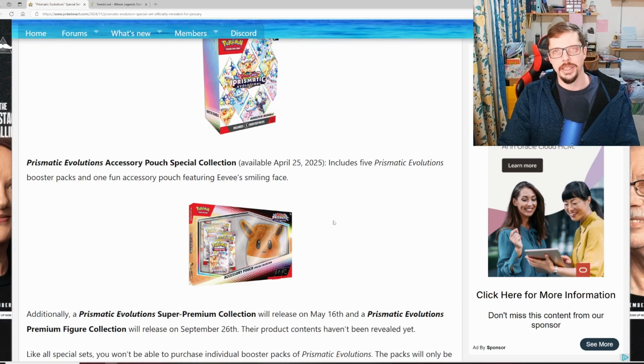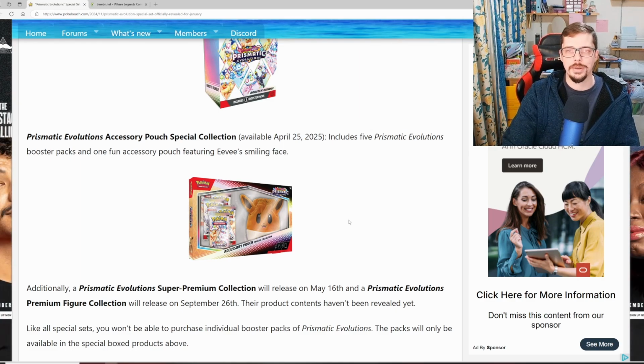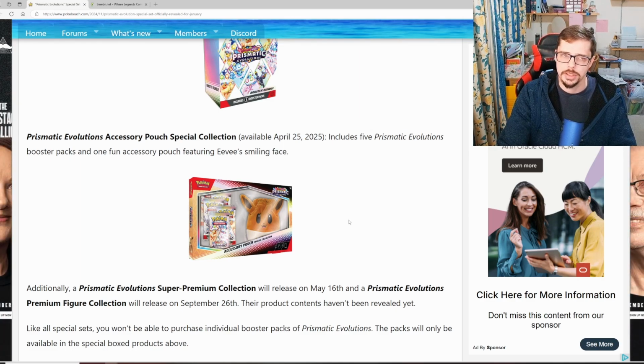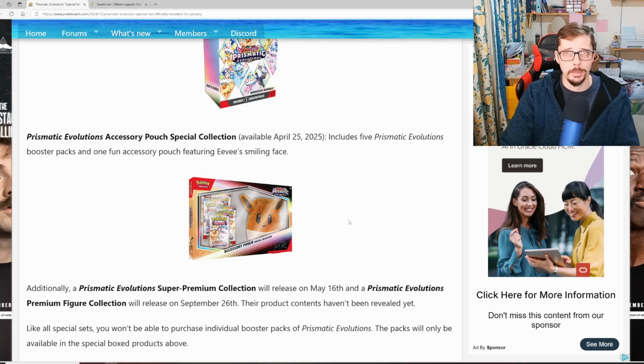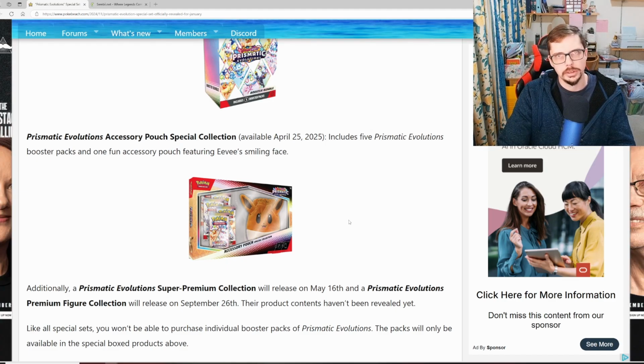And just when you think that should be it, because it's April, no, a month after that, so we're talking 4 months since the release in January. After this accessory pouch product, which is a special collection box, we're also going to be getting a Prismatic Evolutions Super Premium Collection on May 16th. We haven't got what that looks like yet, so keep an eye out for that.